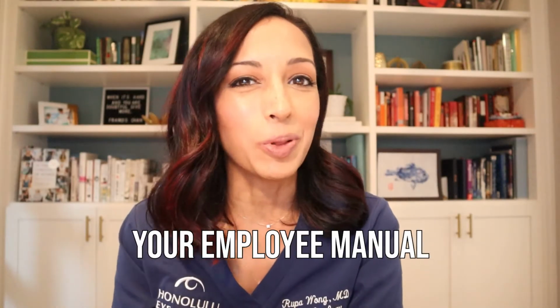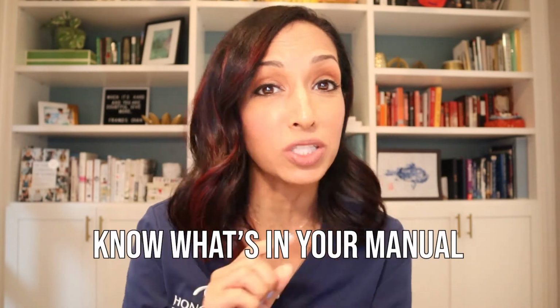You really should know your employee manual backwards and forwards. Four years later, one of my staff came to me with it printed and highlighted, saying, oh, here, it says that I'm supposed to have X, Y, and Z. I couldn't even remember that I had written that. Obviously, if it's in the manual, you've got to give it to them. But I made sure to stay up to date and make sure that every single thing that's in the employee manual is something that you're going to stand behind. So learn from my mistake. Know what's in your manual. Do not copy and paste from other people's and not review it.